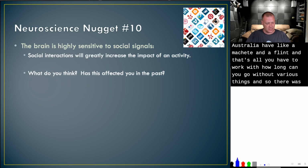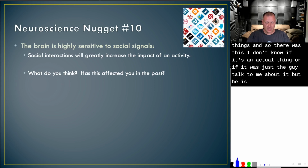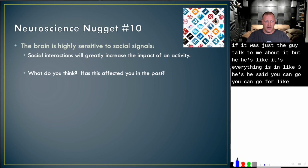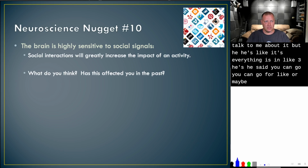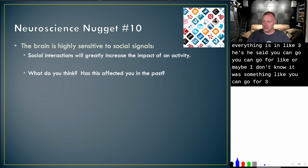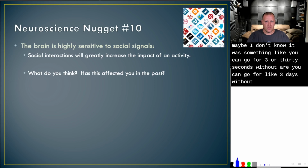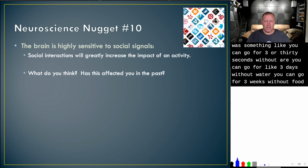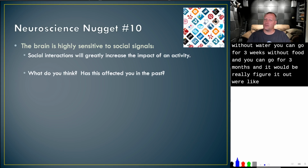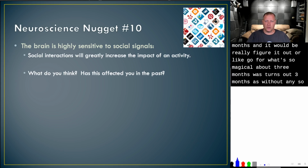And so there was this, I don't know if it's an actual thing or if it was just the guy talking to me about it, but he said everything is in threes. You can go for 3 or 30 seconds without air. You can go for 3 days without water. You can go for 3 weeks without food, and you can go for 3 months. And nobody could really figure it out. We're like, what's so magical about 3 months? Well, it turns out 3 months is without any social interaction.